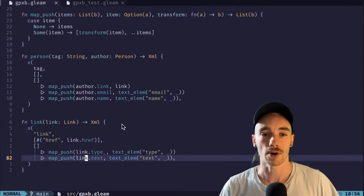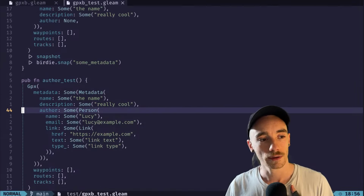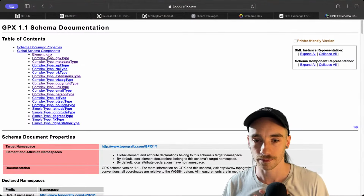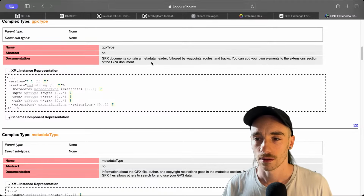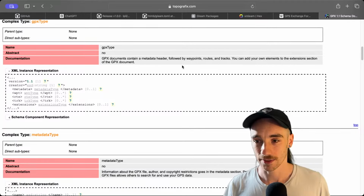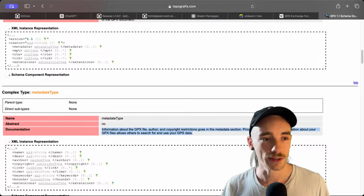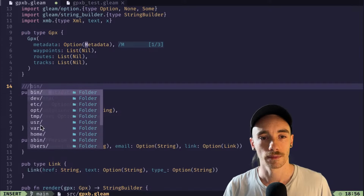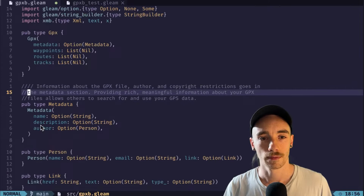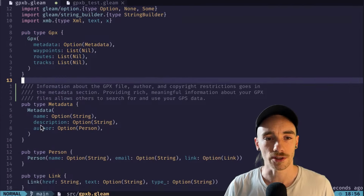Lovely jubbly. Right. I would really like to get tracks in. So what's the next thing? Waypoints, tracks, and routes. Are they all the same? Waypoint, routes, and track. You can add your own elements in the extensions section. Oh, I can just copy these things into here. Lovely. Oh no, that was the wrong number of slashes.